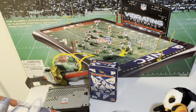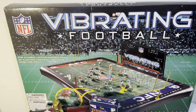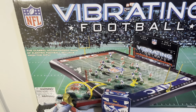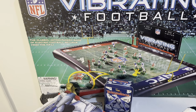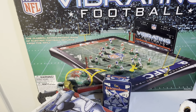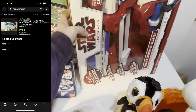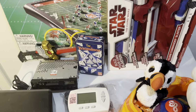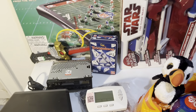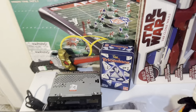Right behind that, this was a big one. I didn't want to pay this much money. There are no current listings for this vibrating football game. But there was one sold for $77 plus, I believe it was $40 shipping and handling, that just sold a few days ago. So not a bad pickup there. Figure I'll take the risk being the only one that has it listed.